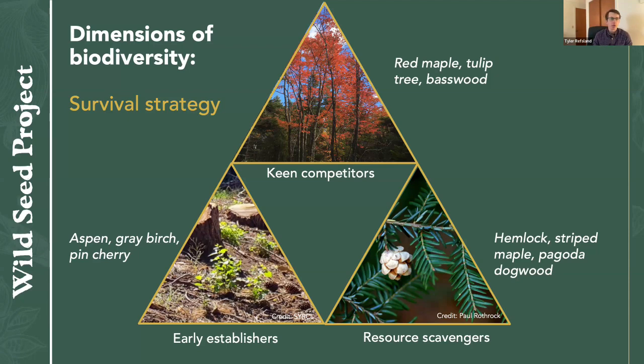So they're really good about creating the structure of a forest and a lot of habitat. And finally is the resourceful scavengers, I like to call them, which are a lot of shade tolerant trees, hemlock, striped maple, pagoda dogwood that do well as a subcanopy. And our rhododendrons are another good example of a tree tolerant of really acidic soil that is common to Maine and the Northeast. These species do well in creating the layers of habitat that are important for a natural landscape, for a resilient landscape that's benefiting not just humans, but all sorts of life.